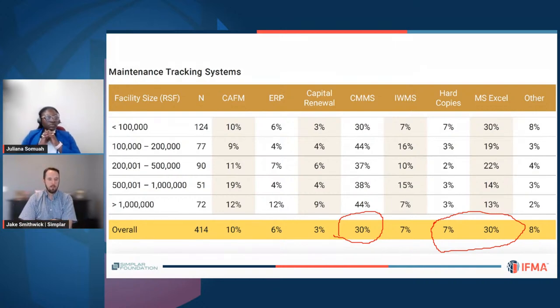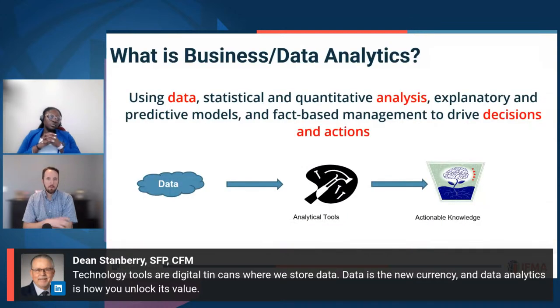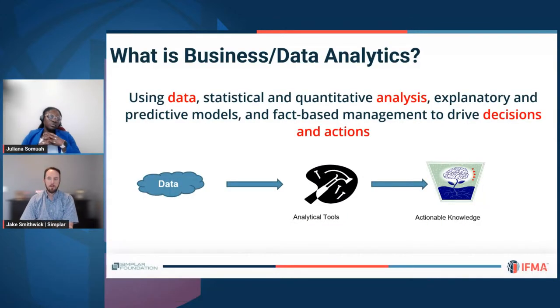In fact, it's Dean's comment here, going back to Dean here, data is the new currency and data analytics is how you unlock that value. So our advocacy here, the reason why we're talking about this, CMMS is not new, but the data behind it and what we can do with that is really where this comes to fruition here, right? So when you think about data analytics and what we can do with that, we have data, we have information, but using those analytical tools allows us to understand what's happening. But most importantly, when you start applying data analytics to the information we have in the future, we can now do something with it. This is actionable knowledge that we can do something with and clearly communicate as to what's happening, right?